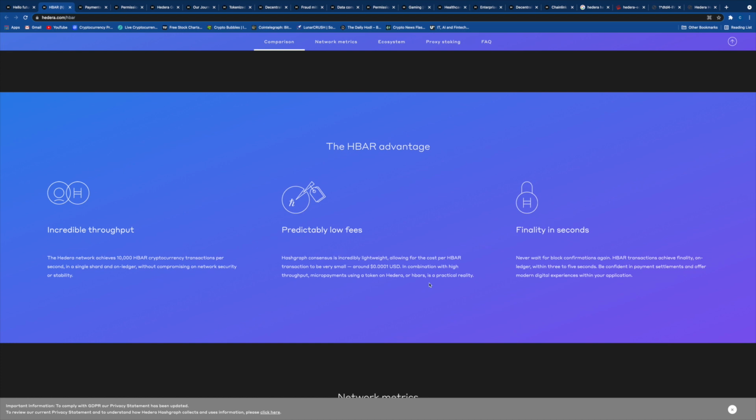Also, like I mentioned, it has incredible throughput and low fees. Of course there are low fees. I remember even from exchange to exchange, when you move around with Hbar, the transaction fee is 1 Hbar alone. And right now Hbar is sitting at around 22 cents or 20 cents, roughly that area.